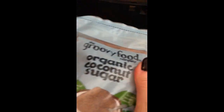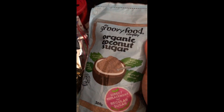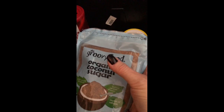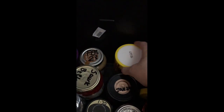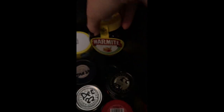I've got some of this lovely organic coconut sugar. It really is nice. Doesn't quite taste nice in coffee. Well, I don't think so anyway, but if it's all I had, then I would be grateful for that. In here, I keep sauerkraut. We've got one in the fridge already. I keep a spare peanut butter. So you're getting the theme here. It is just a spare of everything that you see in there.